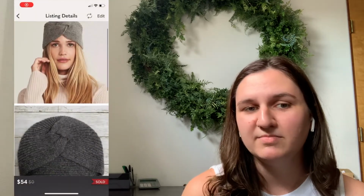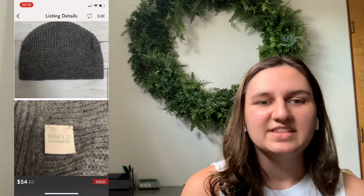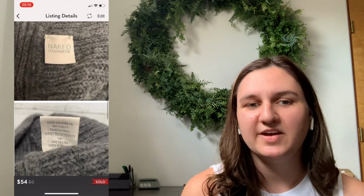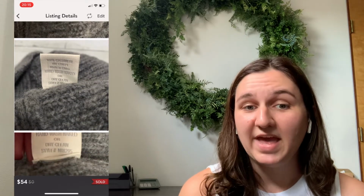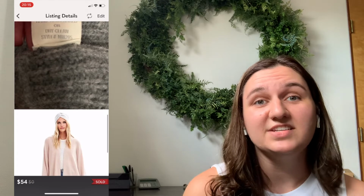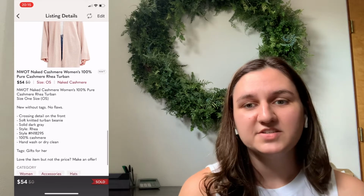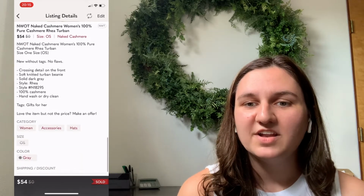So I made a profit of $25.33. Next up is a new turban. It is by the brand Naked Cashmere, so it was 100% cashmere, and the style was the Rhea turban. I listed it in May, May 20th, and it sold May 31st, so just 11 days, which was great. It sold for $54. I had paid $5.98. So I made a profit of $35.50. So that was a great sale. I know anything cashmere tends to do well, even turbans.